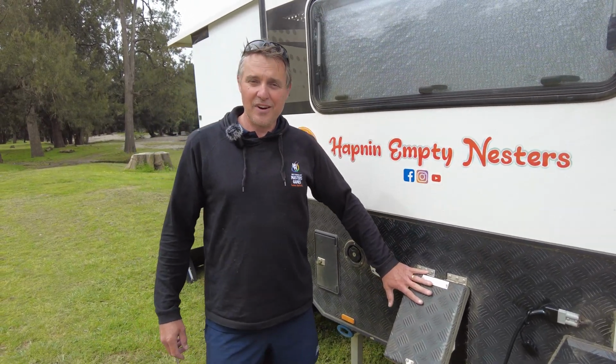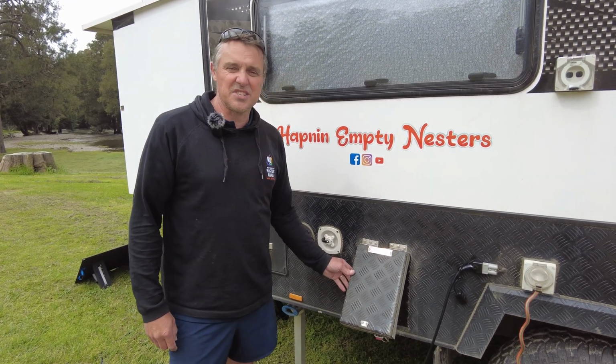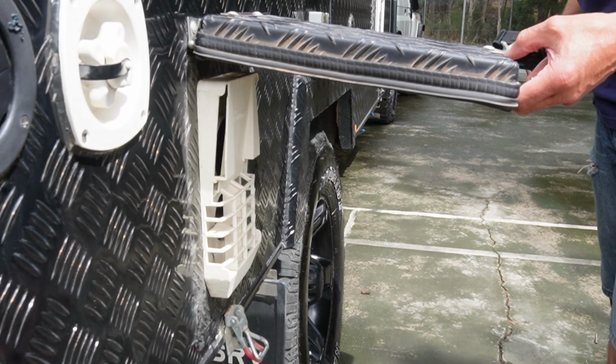We put a cover over our hot water vent because it's sealed. The plastic one I was worried would fall off, and when you take it off it's all open anyway. So this one here protects from rain and everything. Great little addition.